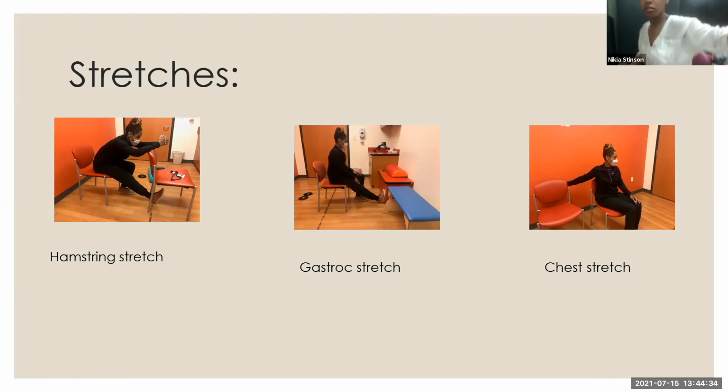I'm just putting my hand out here, but as the picture shows, you can position your hand against the back of a chair, and you're basically turning your body away so that you feel a stretch through here. Again, same thing, I say 30 seconds. Sometimes this one can be a little bit more sensitive, so I do have people start off with 10 to 15 seconds and work your way up, okay?